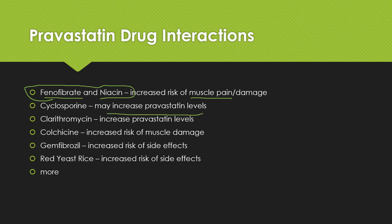Cyclosporine can increase the levels of Pravastatin. Clarithromycin, that's a common antibiotic in the U.S. sold under the brand name Biaxin, can also increase the levels of Pravastatin. It seems to only bother people on the high dose at 80 milligrams. Typically, taking clarithromycin when you're on 40 milligrams or below seems not to be an issue for most people.